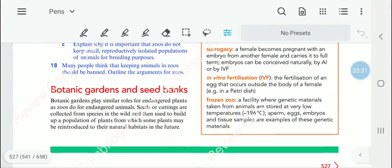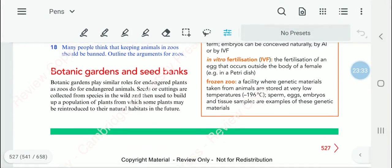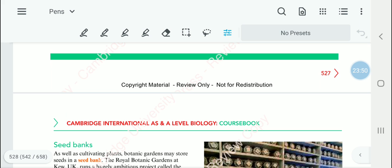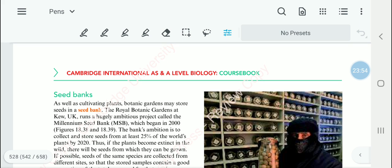Write down: botanic gardens and seed banks. Just like zoos, botanic gardens play a vital role in protecting endangered species who are on the brink of extinction in the wild.